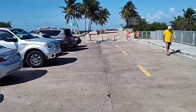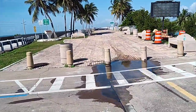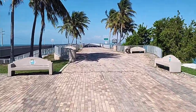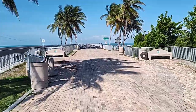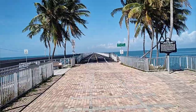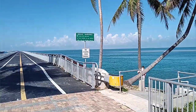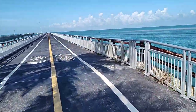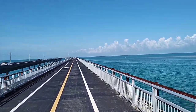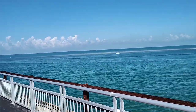Sorry for the wind again. Got the microphone locked in the truck. This is a 2 mile section of the bridge that is open to pedestrians and bikes. And it goes to Pigeon Key, little island down here. Very windy up here.